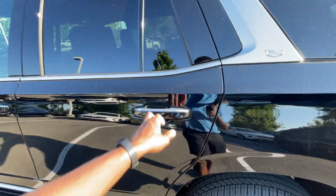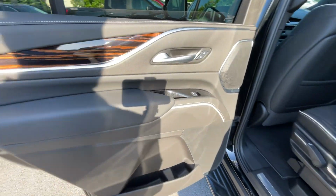But I have that seat up front adjusted for someone of my size, being 6'3" with longer legs.